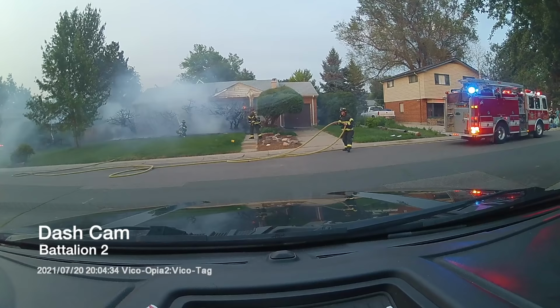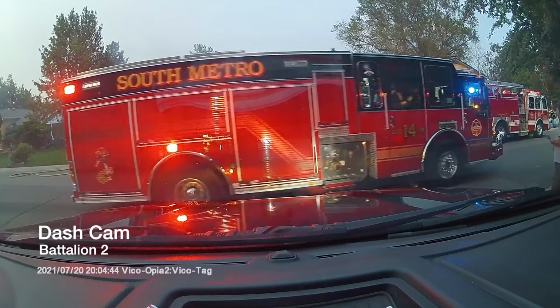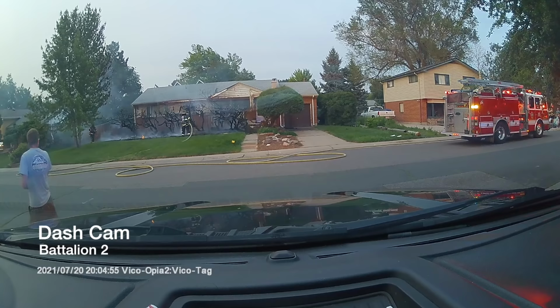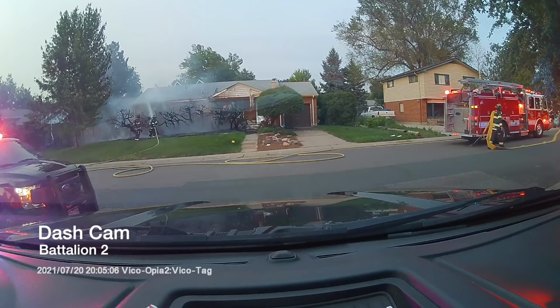Command, medic 12. 360 complete. There appears to be no extension into the house that we can see now. Possible extension into the attic space on the gable end on the Bravo side. We're going to take the distance on the Bravo side for access, and there is a basement. I copy. We do have a basement. No changes to the IAP. Potentially extension into the Bravo side gable end. Medic 12 is ready for reassignment, and I'm going to assign you primary search, first floor. Copy. Primary search, first floor.